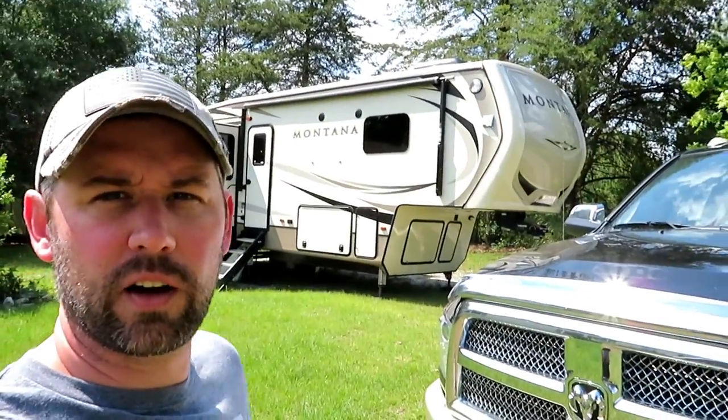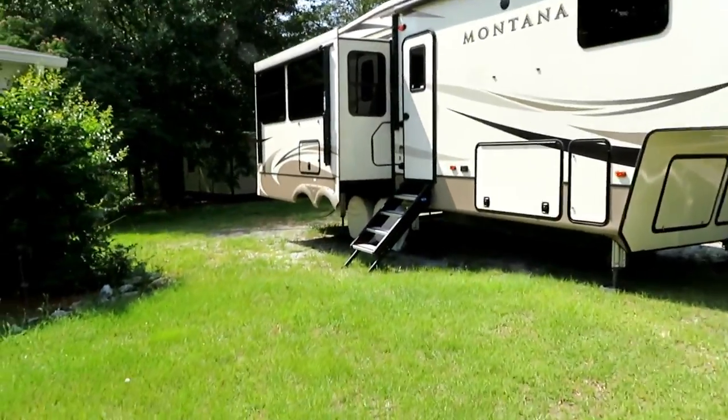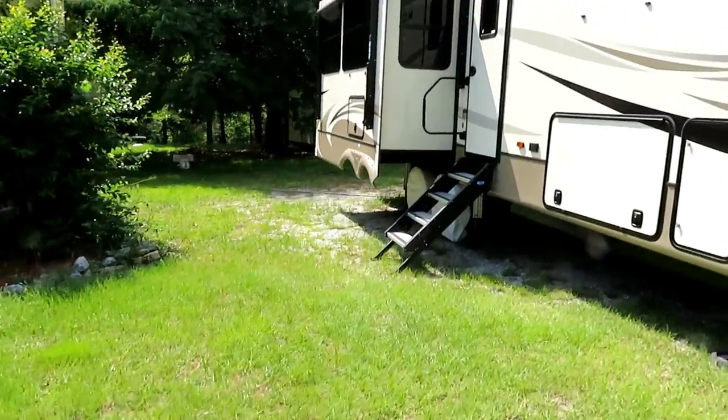Let me take y'all outside and show you our current setup. We're parked out here on our friend's land. This is where the RV's been parked since we bought the RV back last September. And we've been going on little trips, but we've just always brought it back here. It's not a bad little setup, and we really appreciate them letting us stay out here, or else it would have had to be in storage and we wouldn't have been able to hook up to water and power. We are hooked up to power and water out here.